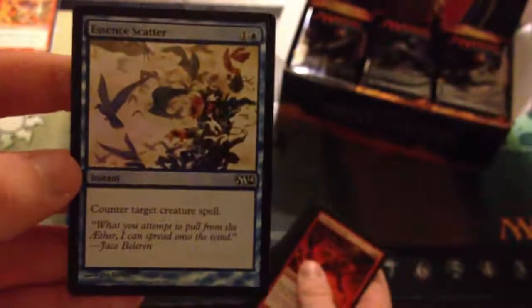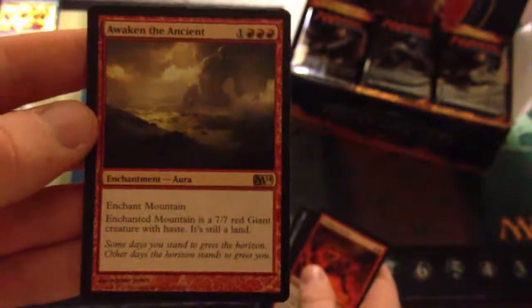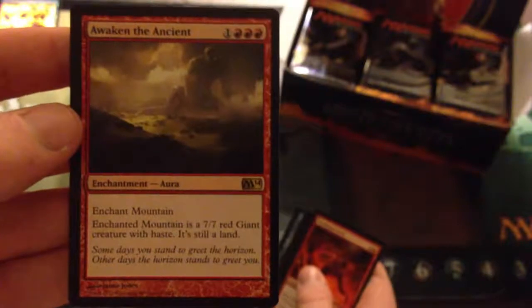No token, Swamp, foil Essence Scatter, hey, that's pretty nice. Blue and 1, counter target creature spell. Cool, foil. And the rare is Awaken the Ancient, triple red and 1 for Enchant Mountain. Enchant Mountain is a 7/7 red giant creature with haste. It's still a land. We have Congregate, Spell Blast, and Briar Pack Alpha as uncommons.